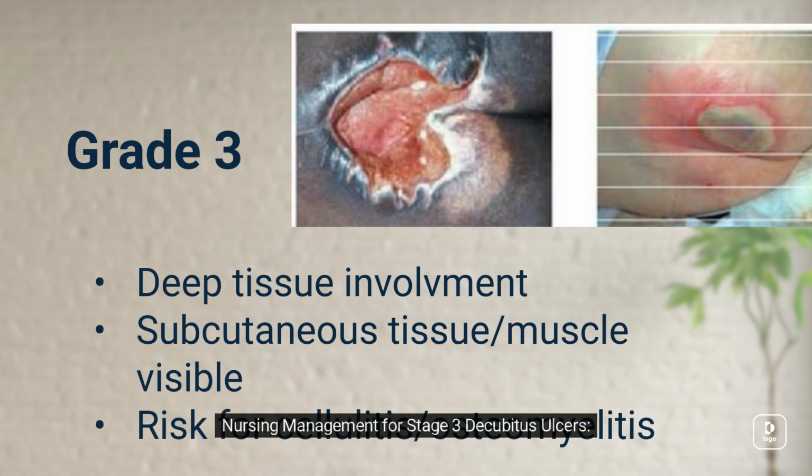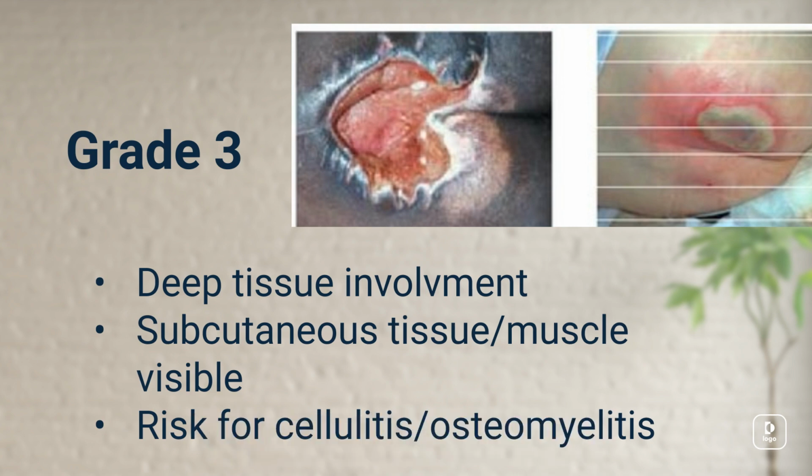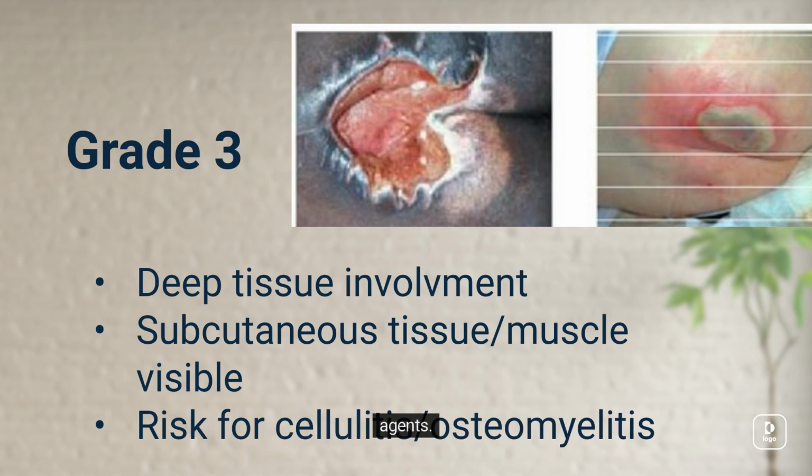Nursing management for stage 3 decubitus ulcers. Wound debridement. In stage 3, wound debridement may be necessary to remove necrotic tissue and promote healing. This can be achieved through sharp debridement, performed by a healthcare provider, or enzymatic debridement agents.